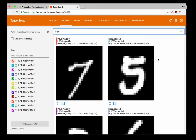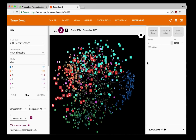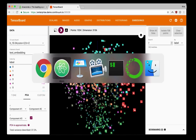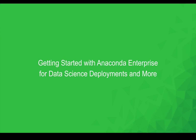So TensorBoard is a really powerful visualization toolkit, not only for the end of an analysis, but actually while you're developing a neural network. It's a way to get great feedback about how your model is developing, how the performance of different models compares to one another. So with that, that's the last category that I wanted to show of example deployments.